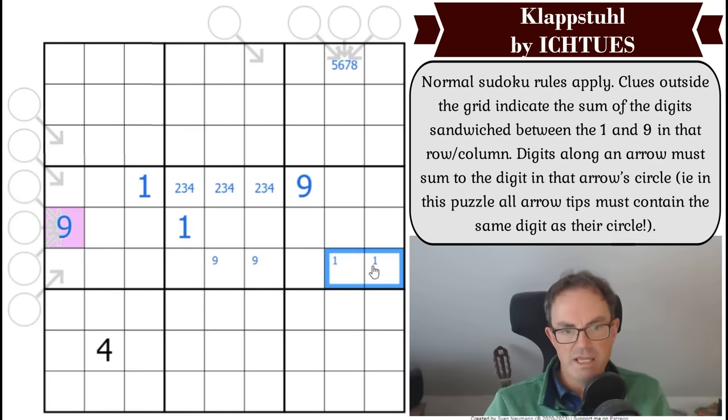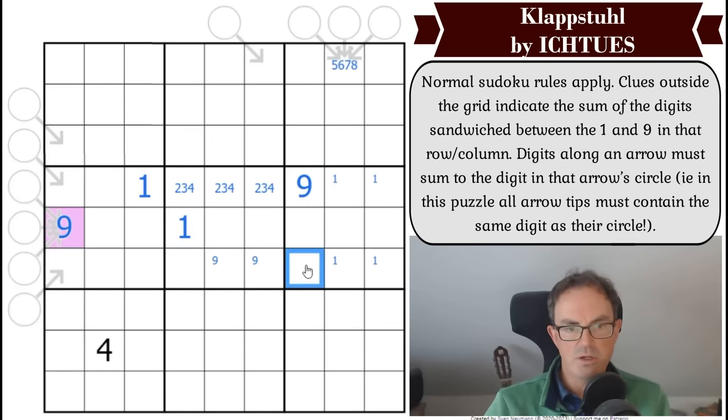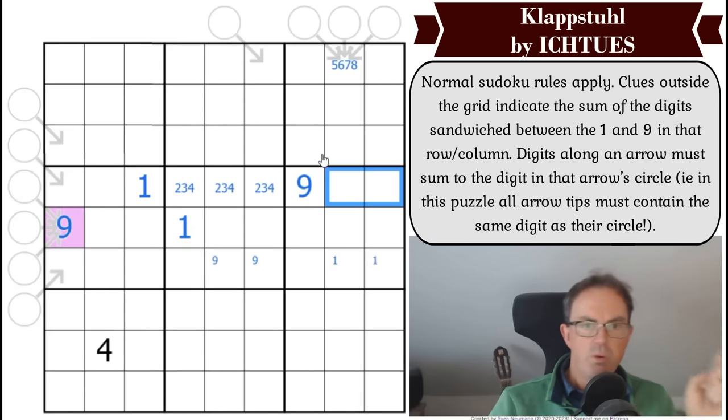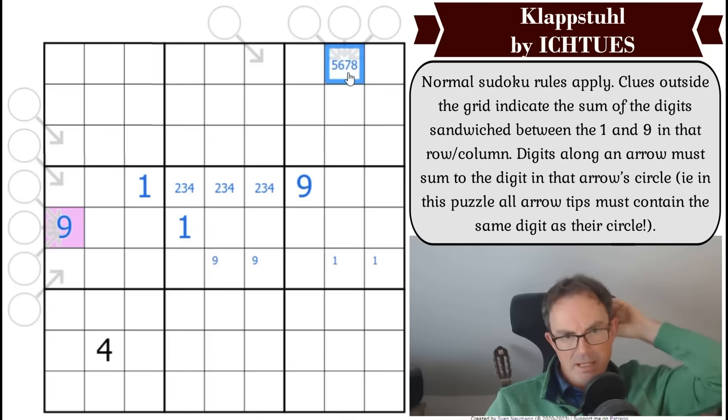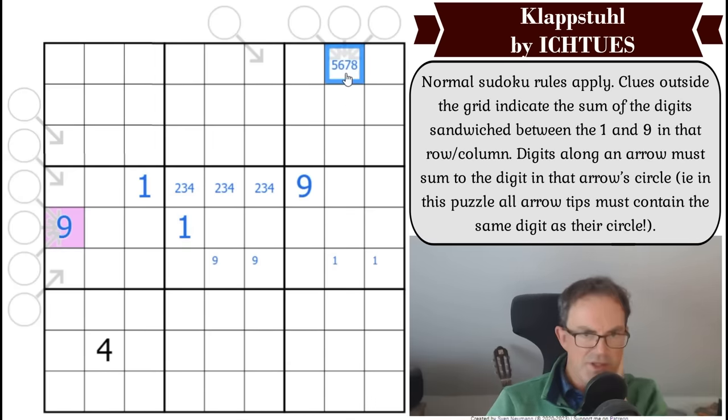So the 1 is here, here or here. The 9 is here or here. And we have to be prepared to invert this, so it could look like that instead. We don't know yet. We're just trying to understand what the ramifications are. Now. Well, here's a point. That pencil mark. Well, that's interesting. Okay, 9 is not included there. And that's actually correct, I think.